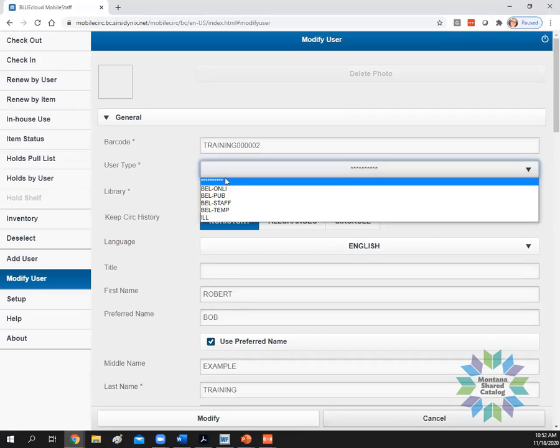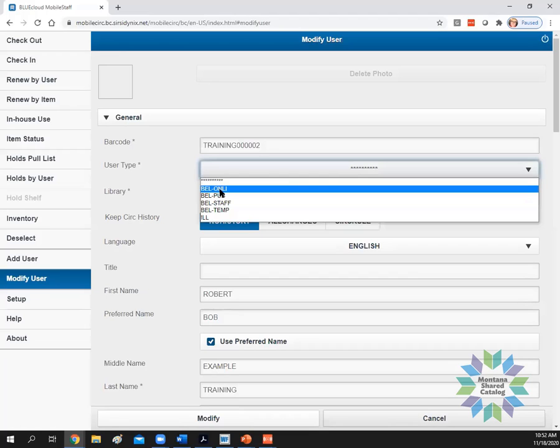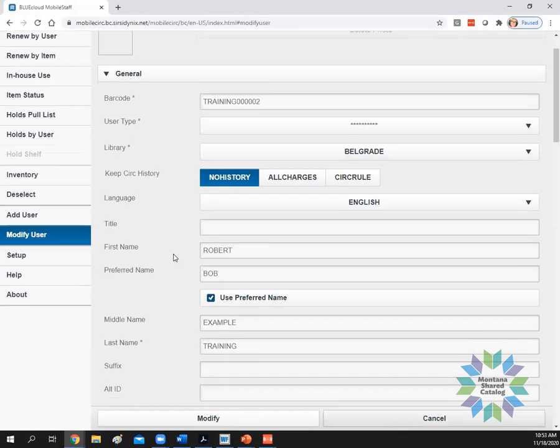I've kind of been changing him around, which is probably why the asterisk shows up, but if you're registering folks in person, you can set them up as your regular public users, or maybe you just want to set them up as, oh, this was an online registration, even though I helped them with it, so that you know to go back and review that info. You can choose your library, and you can also designate whether or not the patron can view their charge history. Bob does not want to bother with his history, so I leave that off.